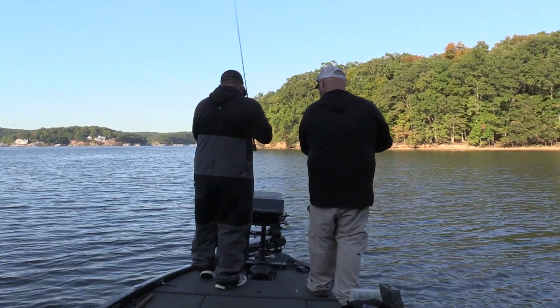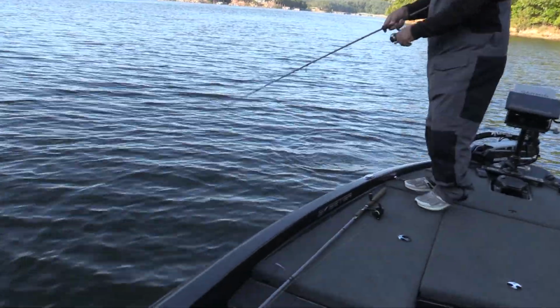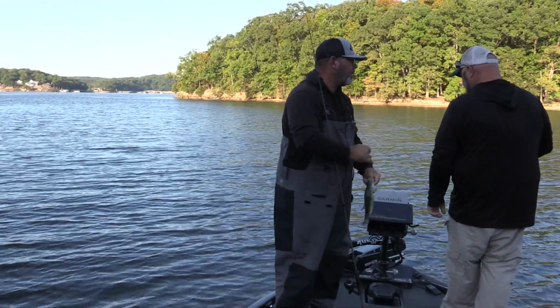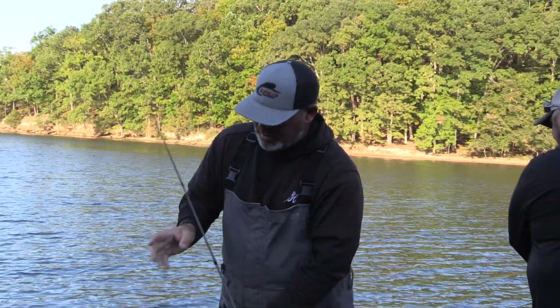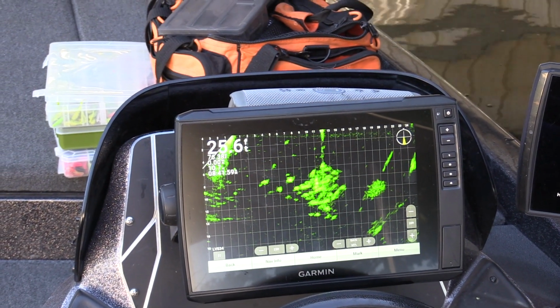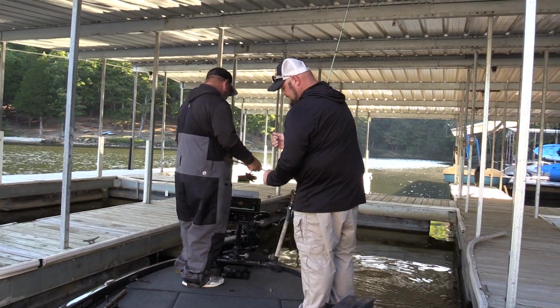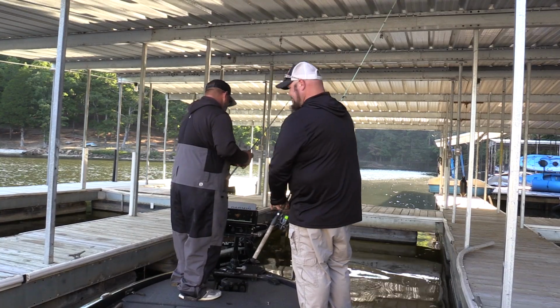Just like so. Man, look at this fish right here. Oh, there's a good one right there. Yeah, I knew some of them better fish were sitting on top of that. We'll put a couple in the live well for some pictures. There you go. Get him in that bowl. Not well done, sir.